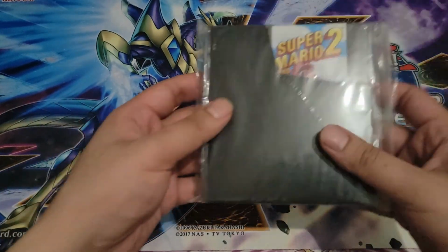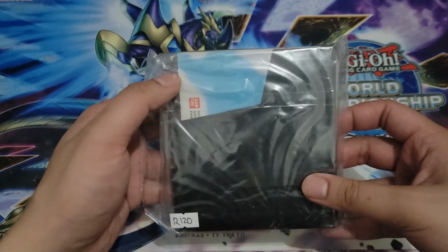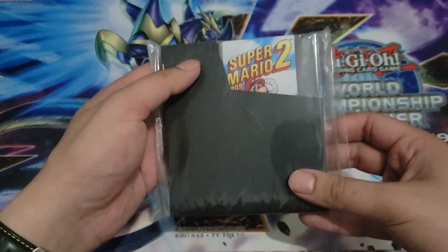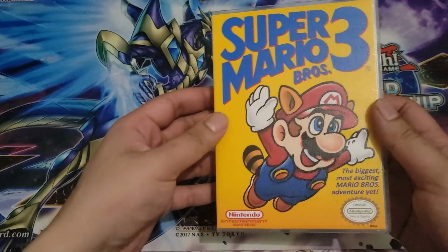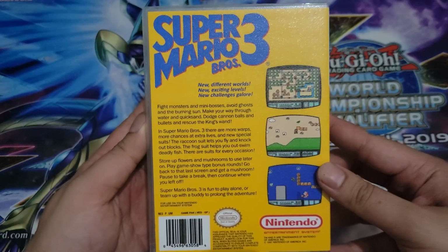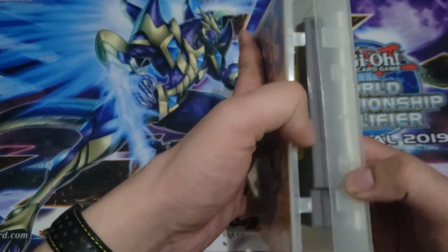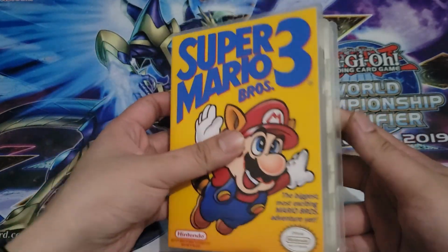Next up, we have Super Mario Bros. 2. Also came packaged with the manual. Super Mario Bros. 3. This is not an original box, but it's a nice way to also decorate your shelf and to store your cartridge nicely.